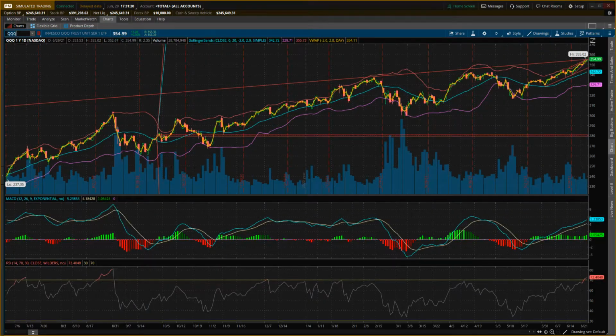I'm mainly following the Nasdaq and the S&P 500. I like to watch gold and the dollar and lumber and some of the commodities. But I think the main thing that we're all interested in is the stock market, and the Nasdaq and the S&P 500 are pretty much the biggest components and indices of the stock market. So I want to focus on that.